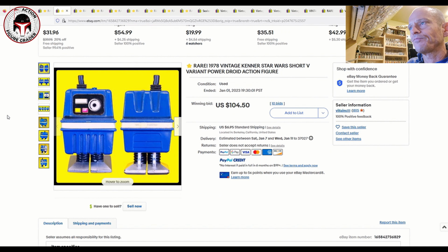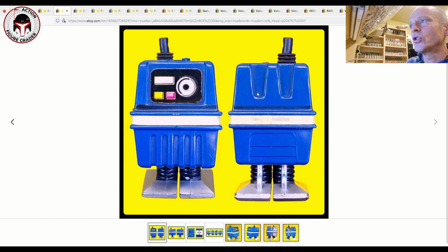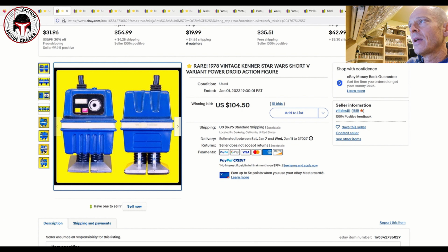Pretty cool item, though. Same seller also had this one, the short V variant for the Power Droid. This is kind of one of those new hot variants that people are always going nuts about. And what's the short V referring to? It's referring to the little groove. The grooved V here is a little bit shorter in terms of height and doesn't go down nearly as far to the white strip as the standard Power Droid. And so these short Vs are kind of becoming a new thing with some collectors.